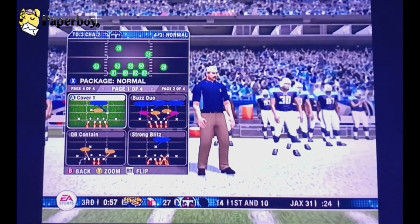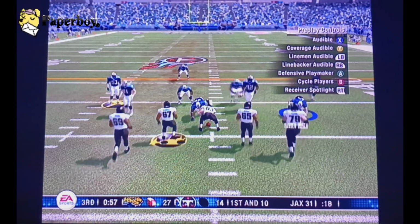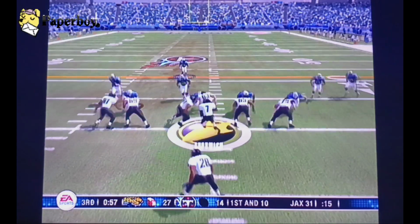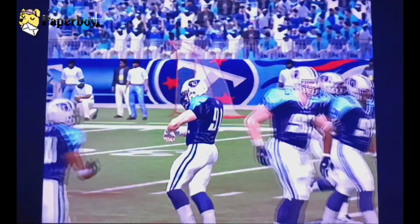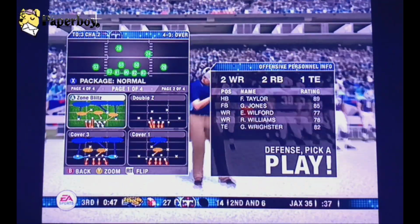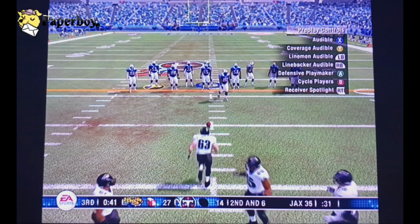The cover one allows you to stack the line with 8 men in the box to help out with your run support. But you put your quarterbacks in a one-on-one situation with their receivers. They run a counter. Carries it from about three. One of the best ways to put pressure on the quarterback without leaving yourself vulnerable in man coverage is to use a zone blitz. I think this is a good time to try it.